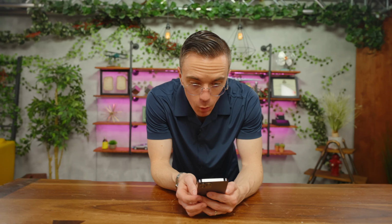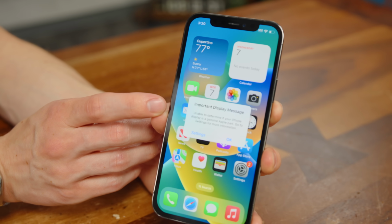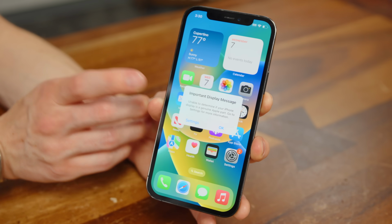Ooh, "Unable to determine if your iPhone display is a genuine Apple part. Go to settings for more information." Clearly it's a third-party display. Maybe the quality control is not good. Maybe that's why I'm seeing that little bit of magenta. Also, wow, it's way out of date. This thing's running iOS 16.